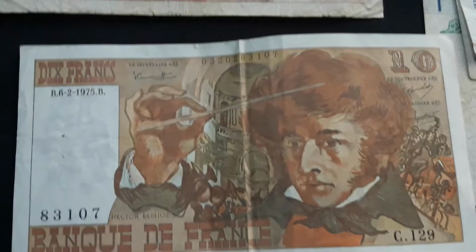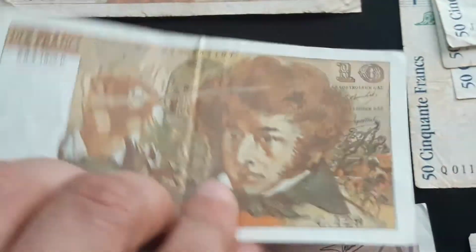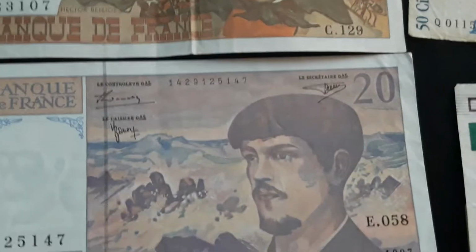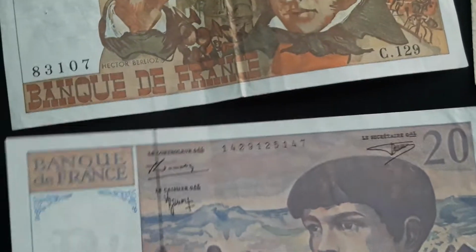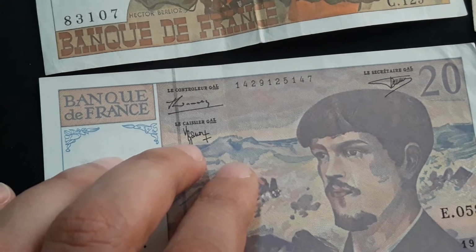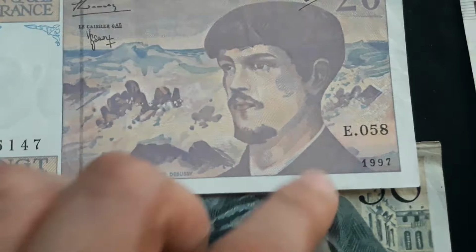Here we see Louis Berlioz, and he was a French romantic composer and conductor. Very famous. On the 20, we have, let's see, Claude Achille Debussy, a French composer also. He is sometimes seen as the first impressionist composer, although he vigorously rejected the term, and he was among the most influential composers of the late 19th and early 20th centuries. A big guy, 1997.